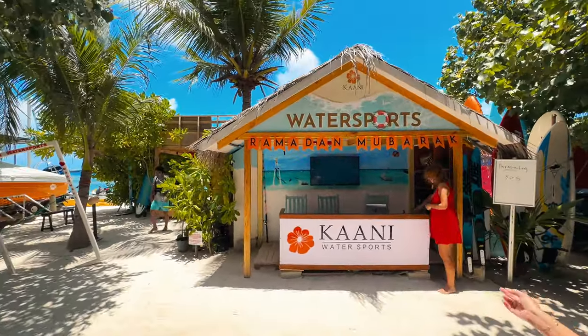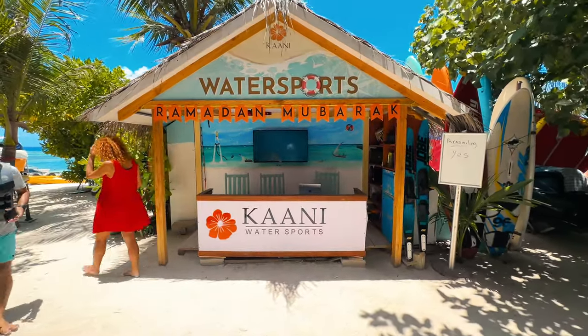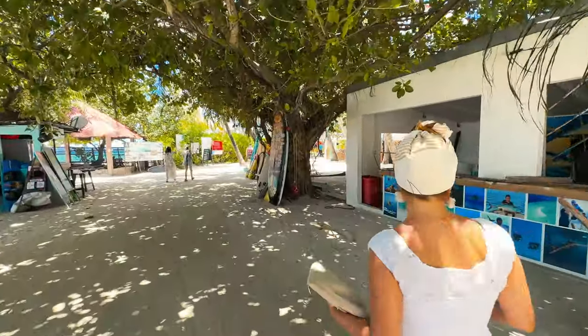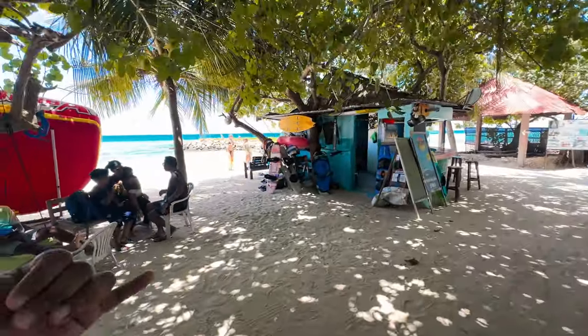And this is Kaani water sports. We are staying in one of Kaani's properties, and again, as I mentioned before, all the hotels give you different activities they offer. And there the girls are doing their thing again.